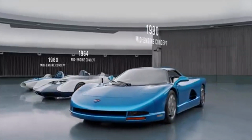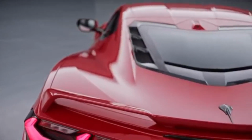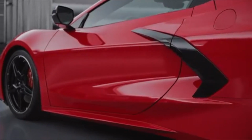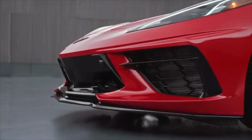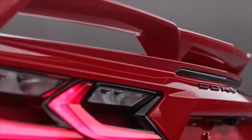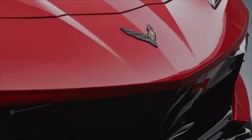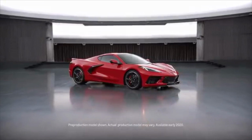As the sum of each generation before it, the next generation Corvette stands alone as the new standard of precision and performance, of engineering and technology, of everything that makes an icon, and a Corvette.